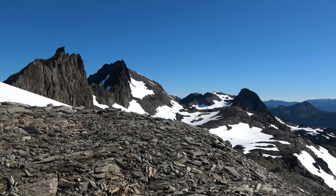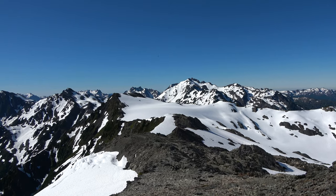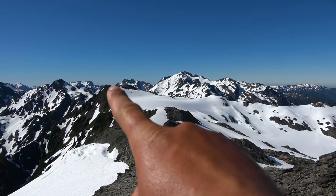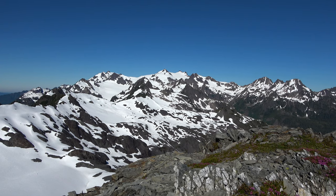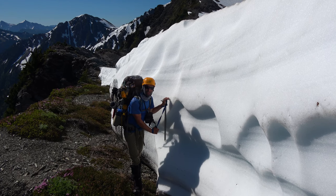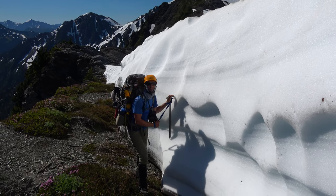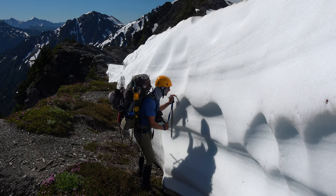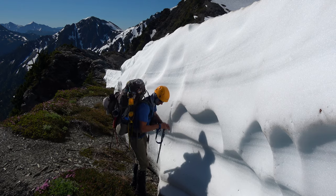I think we just keep following the rock. If you're looking at the contour map, we actually got to go to the tip of this guy. Bit of snowpack here in the Olympics. It was a good year. They're calling for La Niña this year, and that means a lot more snow coming this winter. So hopefully this forms the next glacier. It's a lot of snow.